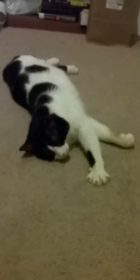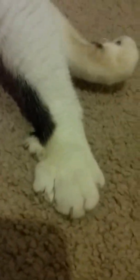Look at his little toes. You're making biscuits, baby. He's even got little thumbs. Look at that little face. Look at that sweet face. But he's a sweetheart. He really is. And we're so happy to have him. Those little toes. Little grabby hands. But that's him.